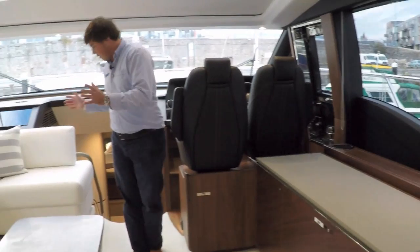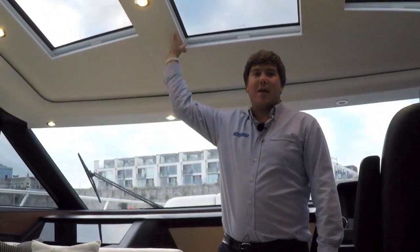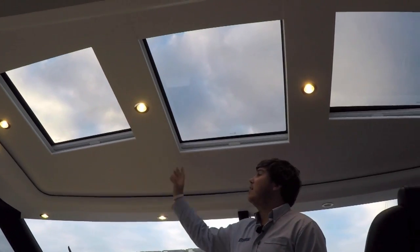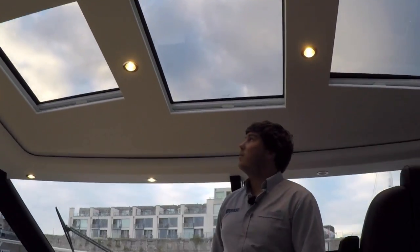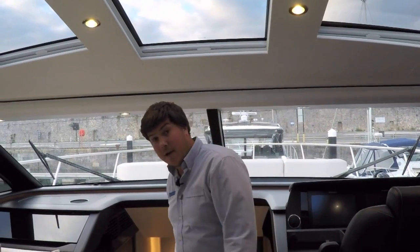And then there's another trump card of the sports bridge styling, which is the fact that you also get a sunroof down here. So if it's too cold to be up on the flybridge but you still want a bit of fresh air, you can peel this back, and of course you're open to the elements, and even when it's closed there's glazing, so it's lovely and bright. That of course means the rest of the accommodation is down the companionway. There are four cabins as standard on the S65.